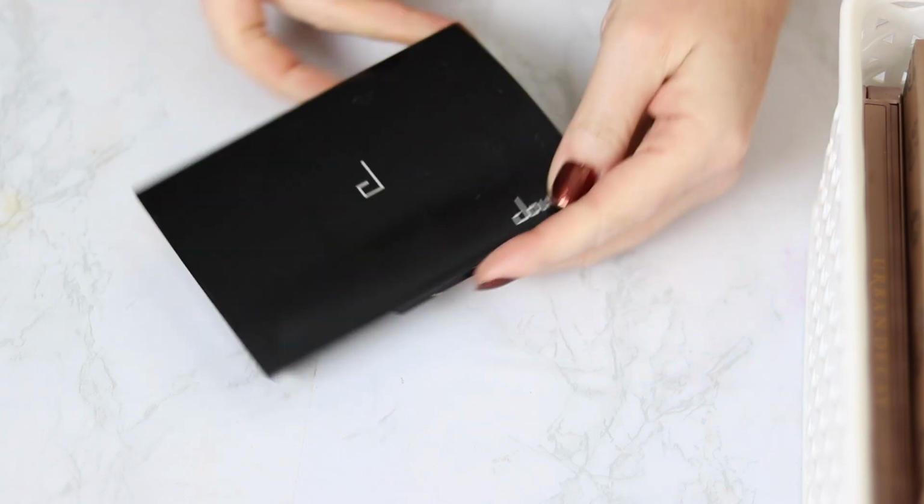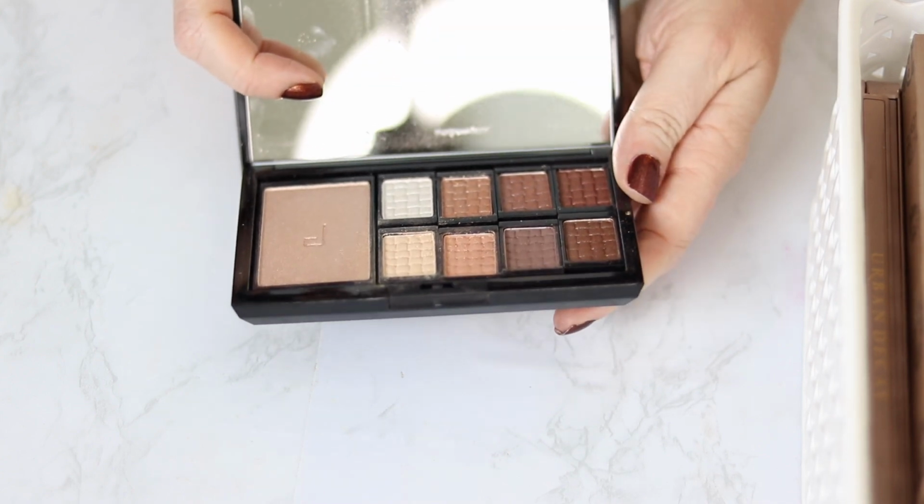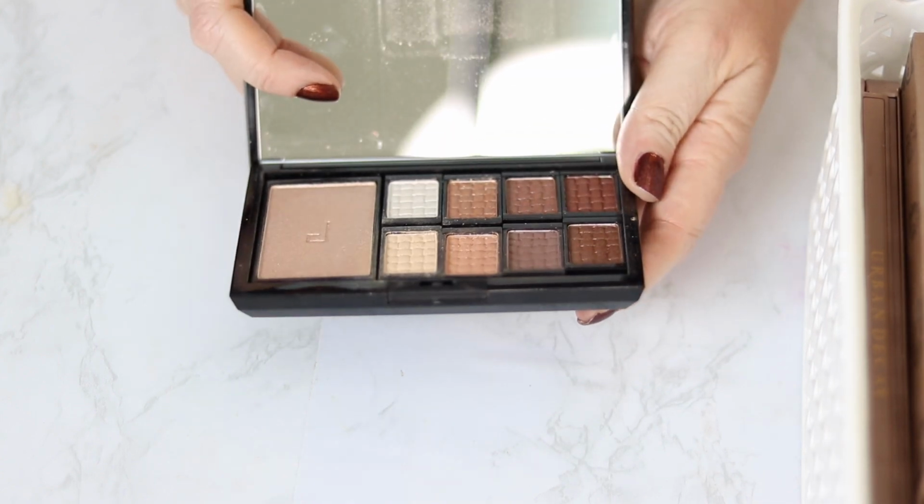I received this next one. I think it's called Deuce. It is a palette that my assistant gave me. She got it, I think, in a FabFitFun box. I think I've tried to wear it once. Didn't love it. It's going to go.